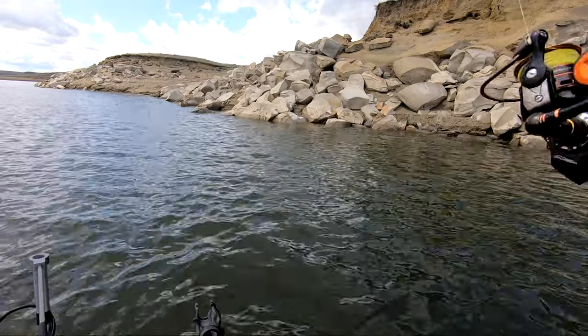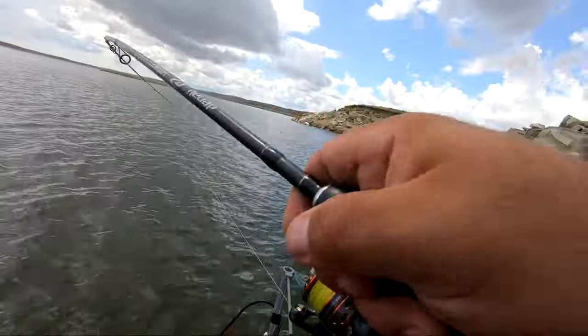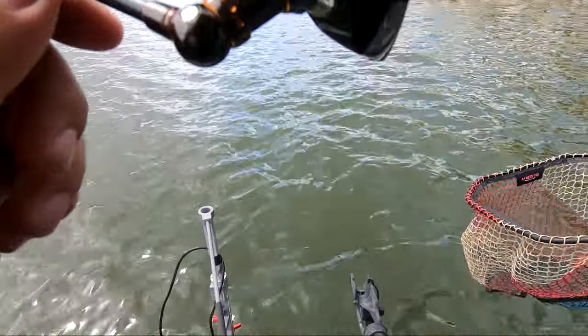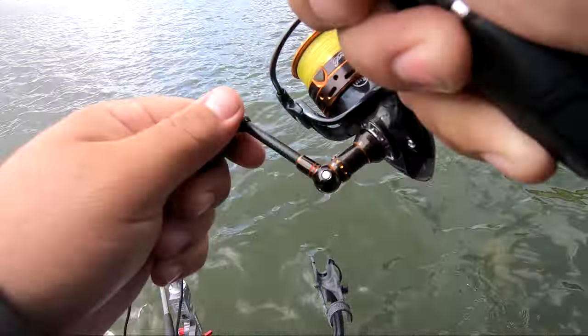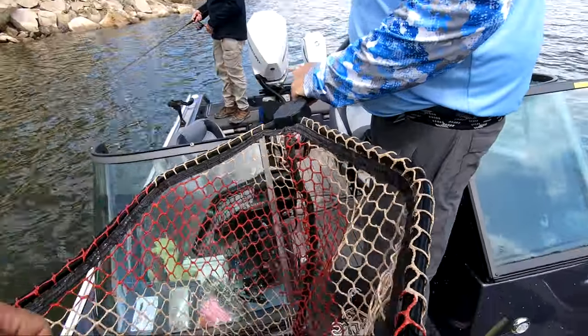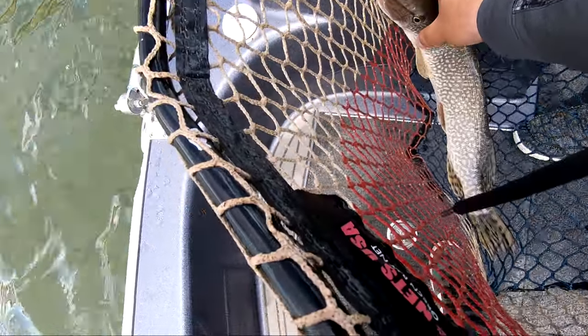That looked like a fish, wasn't it? It's a carp. I keep hitting them in the head. Whatever, it will come back and eat. Got it. I don't think that's a carp. That's a walleye, isn't it? Oh, wow. Oh, man. Yeah, I keep getting hits nonstop. Yeah, he kept chasing you. Over and over, guys. Wow.